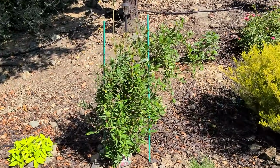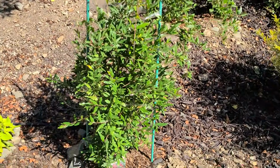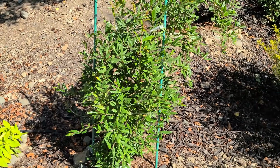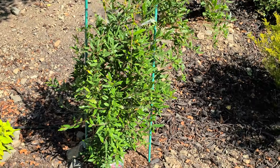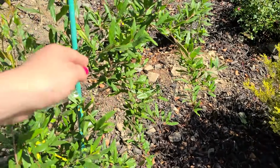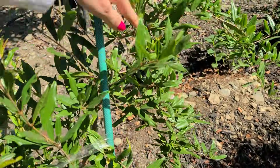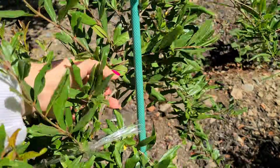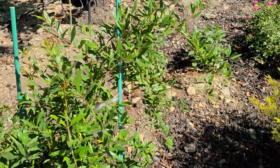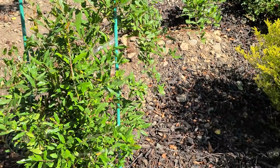This is our pomegranate. It's gotten huge. I had to literally stake it because it was just laying on the ground. You guys, what am I supposed to do with a pomegranate that's so shrubby and bushy that it lays on the ground? It's not supposed to do that. But you can actually see how thin the branches are. I did fertilize it, I must say.